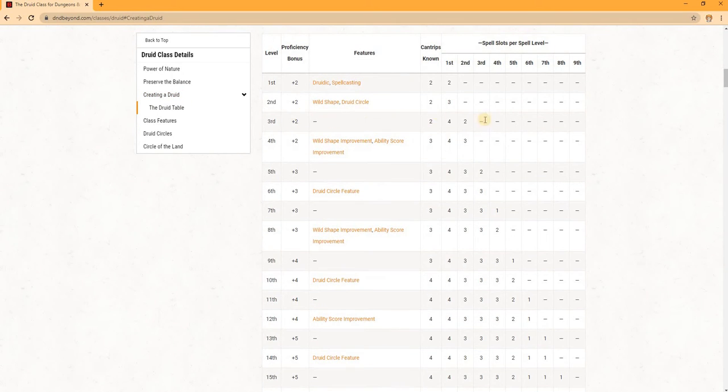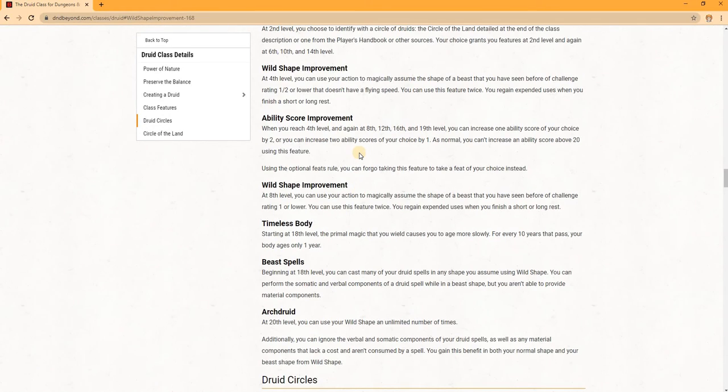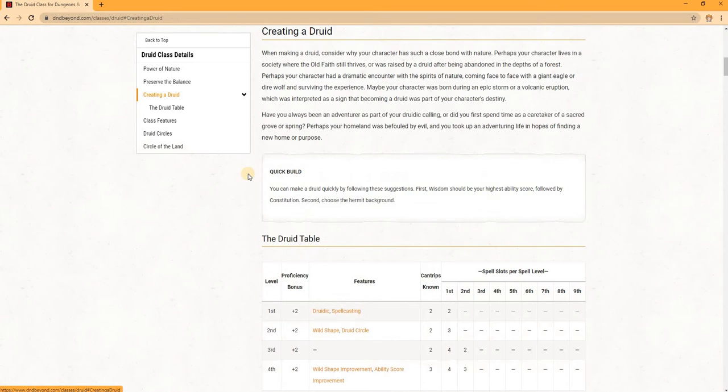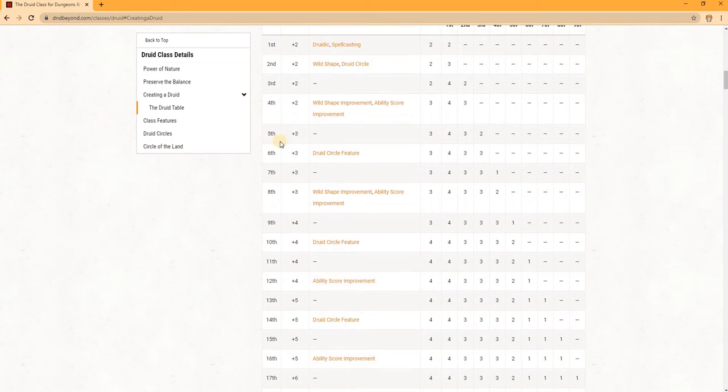At level 3, you just get second level spells. At level 4, you get your ability score improvement, which I have gone over in a previous video, but also your Wild Shape improvement. So now, if you scroll back up, you can use creatures that have a swimming speed, since that restriction was taken away from you. At 5th level, you don't get much, but at 6th level, you get another feature from your Druid Circle.